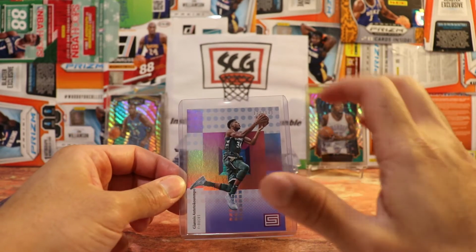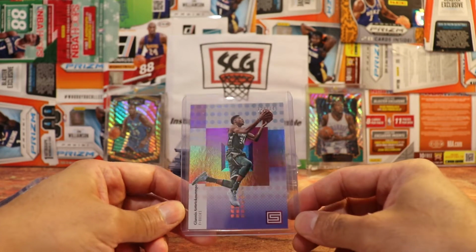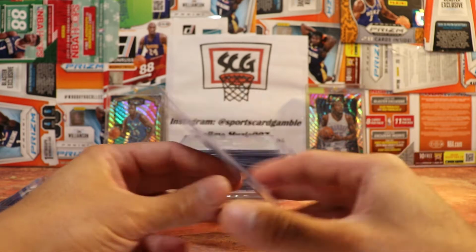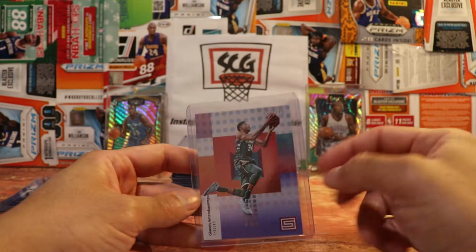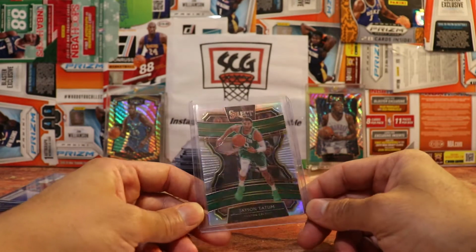And you get the chance to kind of pull some similar stuff with a lot of serial number cards, rookies. Some of the mem cards that I've pulled from Status are good too. So it's just a nice looking product. Again, at a 149, I like that action shot. Nice card. Here's a Jayson Tatum Select.